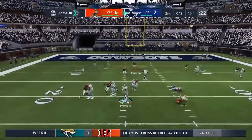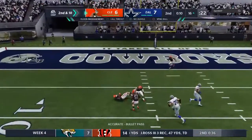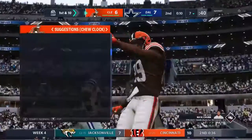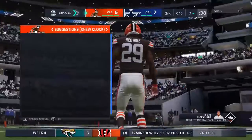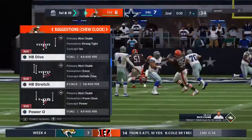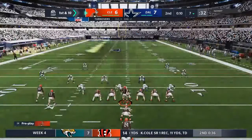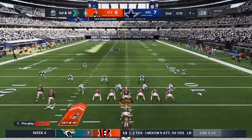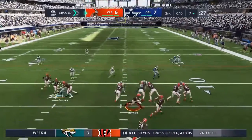To the air again, Prescott. Into heavy traffic, and it's intercepted. Picked off inside the 10. Intercepted by the Browns. They'll take over 1st and 10 at their own 7-yard line. The Browns drive about to get started. Likely time for just one final play, and then it'll be off to the locker room to talk about how they can erase this deficit.